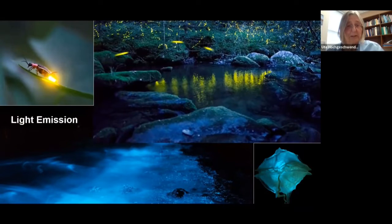against the photo sensors, there's also light emission in nature, and actually quite a lot. Probably most of you have seen fireflies in the summer. Another group of light-emitting organisms are these dinoflagellates, which make the nice blue waves.